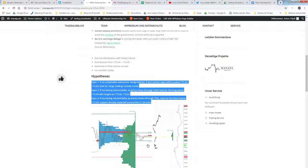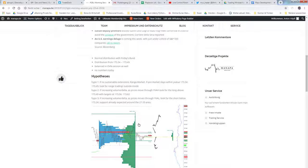But I expect support already around the 27 to 30 area, because here is where the bigger guys are coming in and buying and buying, even a little bit stronger low from the previous day session. Anyway, these were our hypos, and now let's see how the Bund played it out, because of course this is very interesting to see and to read. So let's switch and go to our trading screen.